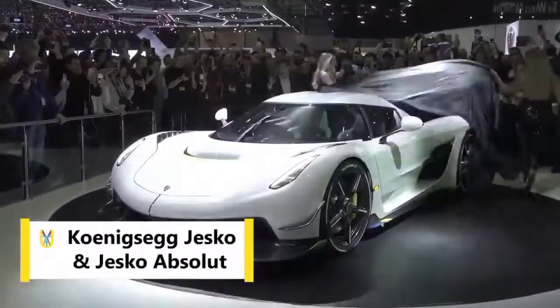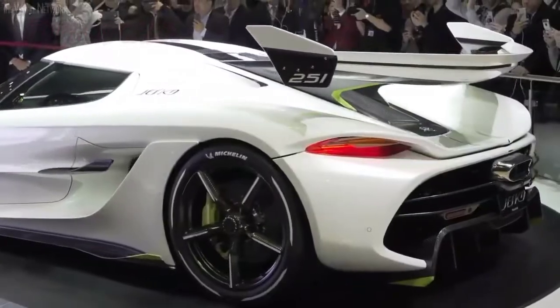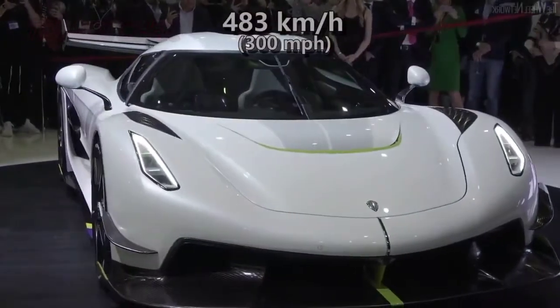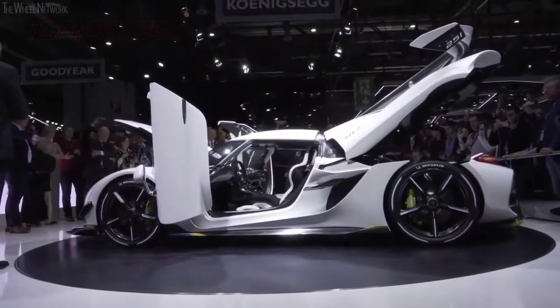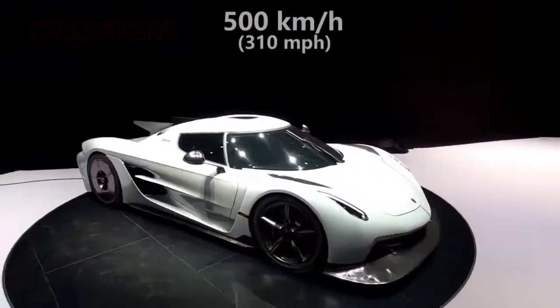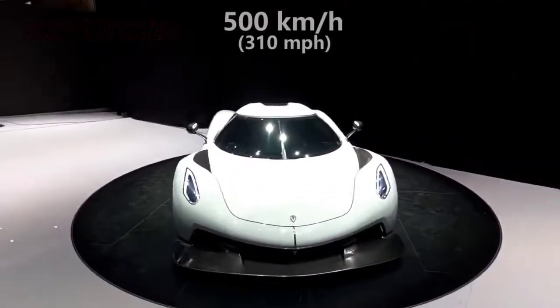Koenigsegg Jesko and Jesko Absolute. Both cars are claimed by the manufacturer to have a top speed in excess of 483 km per hour. Especially Absolute, which is the high-speed version, might actually surpass the 500 km per hour barrier.